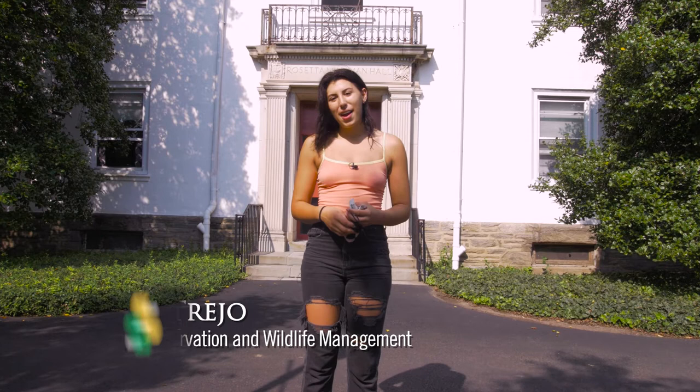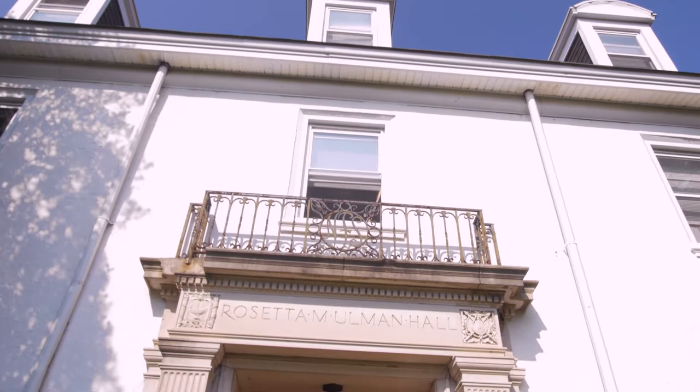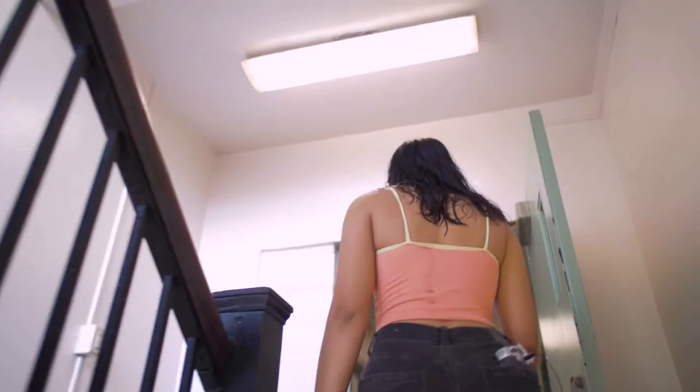Hi, I'm Nadia. I'm a senior here at DelVal. I'm the RA up on Yulman 2nd. Come on in. Yulman has three floors to it. The first floor is all guys on the ground, and then the second floor is all females, and the third floor is also all females.